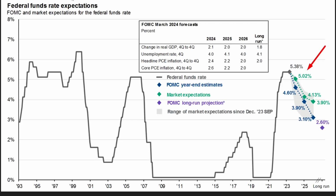Moving on to the federal funds rate expectations. So we can say that the Fed funds rate is currently sitting at 5.38%, and it looks like the market and analysts are expecting the interest rates to drop right away. They're actually expecting interest rates to drop before the end of the year, and it looks like they are expecting about 5% interest rates by the end of 2024, and then in 2025 they are expecting interest rates to drop back down to 4%, then back down to 3.9% in 2026. So the market is currently pricing in an interest rate drop by the end of 2024. So take that as you will.